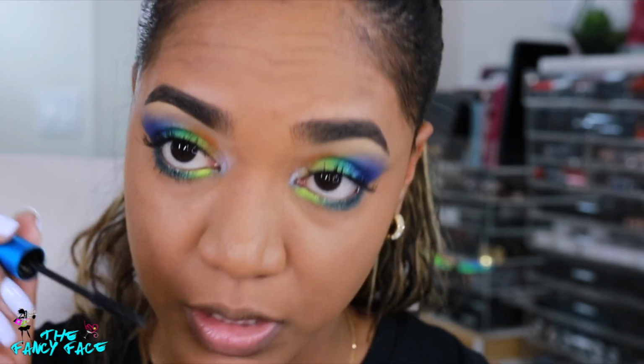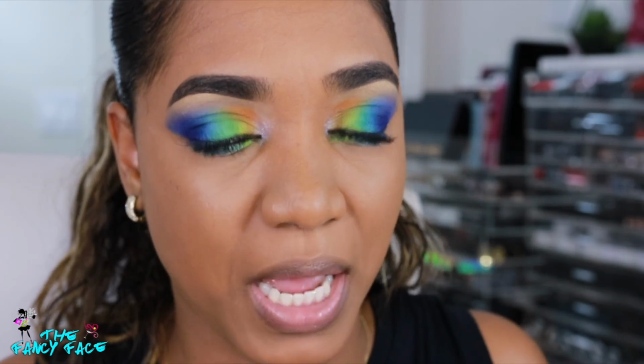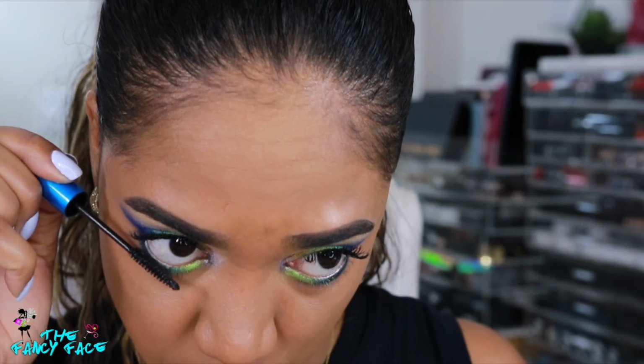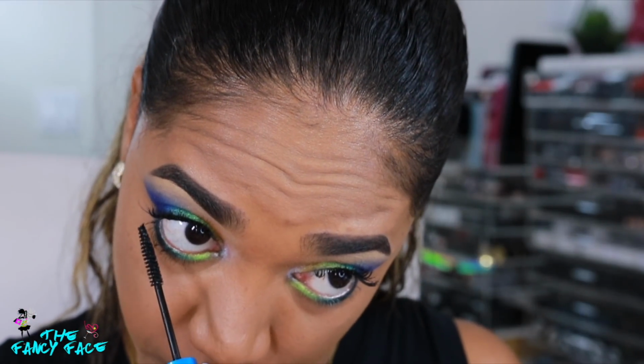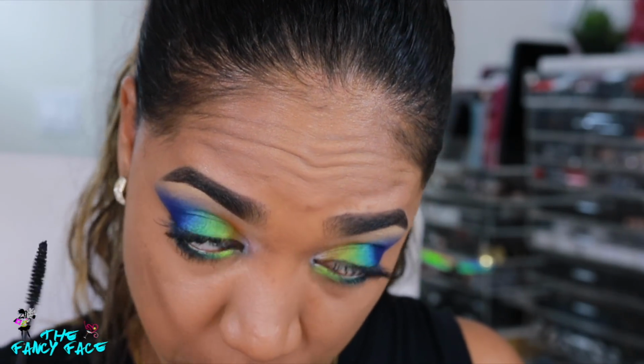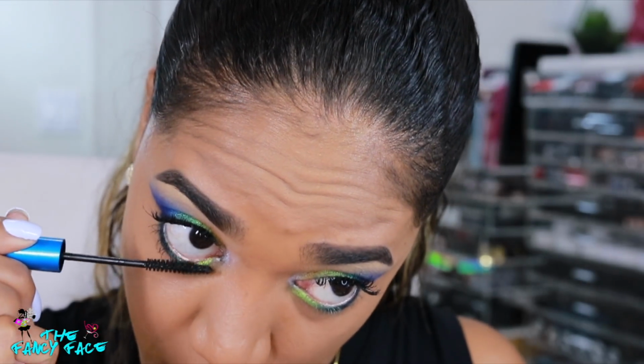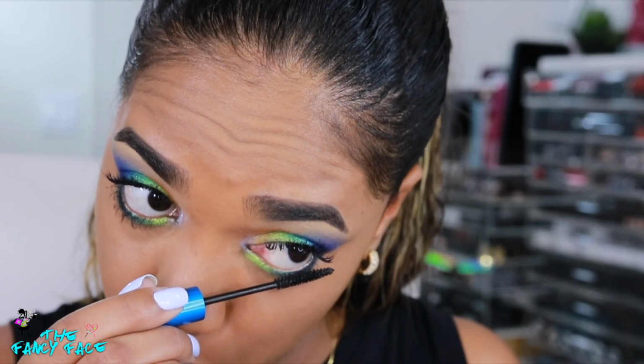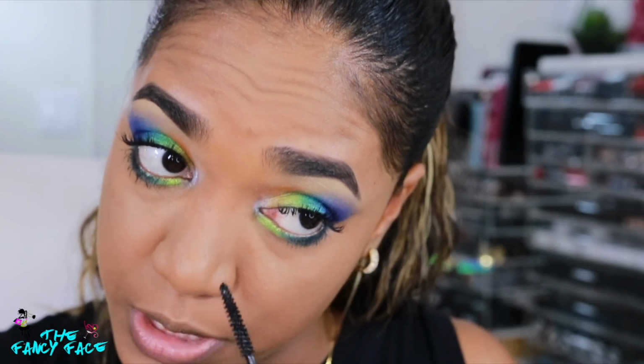So, the Sephora eyeshadows also went patchy on me. That purple in that Brides palette, in that editorial palette, was a mess. That purple is garbage. But I showed you how you could fix it. You don't have to despair if something goes wrong. You don't have to take it off and be done.